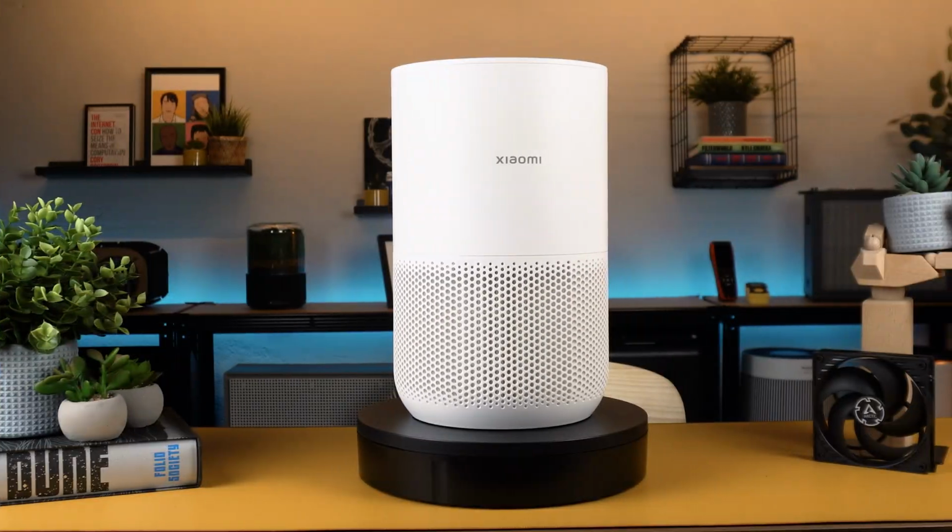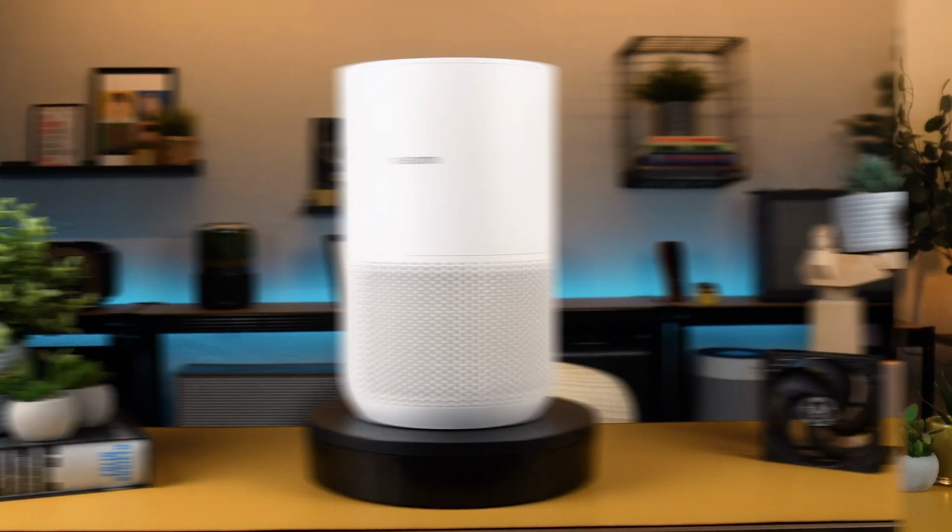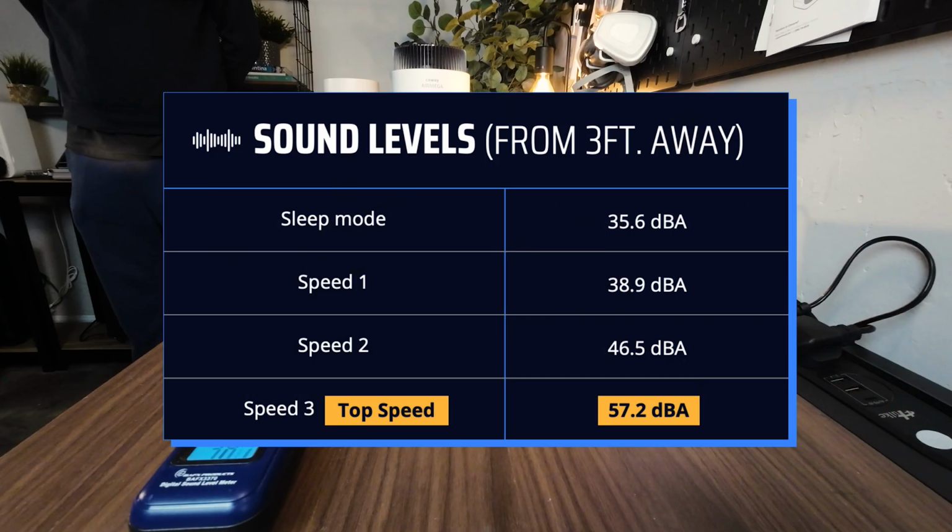50 minutes is the exact same result we got when running the Xiaomi Compact at top speed, so it's a pretty good result for a small device. If you are okay with sound levels at speed 2, then the performance is a lot more powerful and effective than what you get at speed 1.